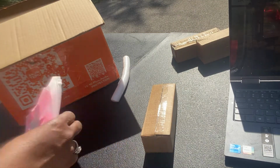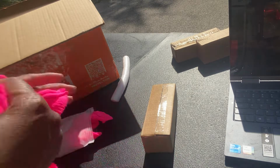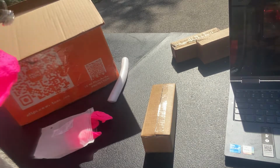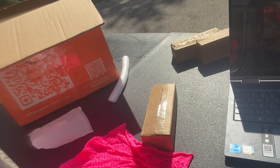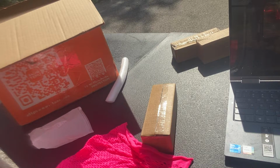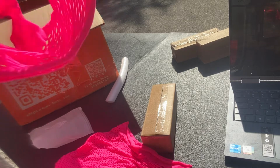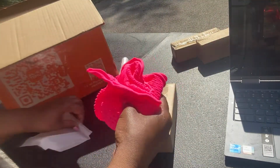But look at these real quick. So these are supposed to be little sexy. It's itching. I got allergies. This did not look like that on her. This is the pants part. I mean the skirt part. It's supposed to be one size fits all. And this is supposed to be the shirt. This is one size fits all. Like this is for a baby doll, right?